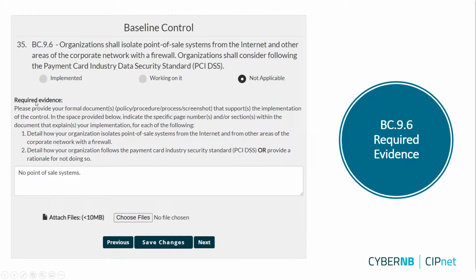If you do have point of sale systems, then the required evidence for this statement would be the detail of how you isolate your point of sale systems from the internet and other areas of the corporate network, and how you follow the payment card industry standard PCI DSS.